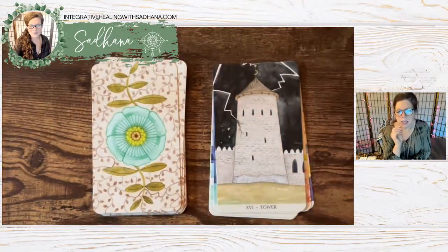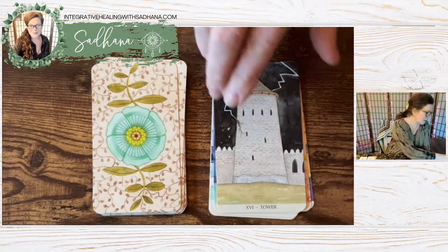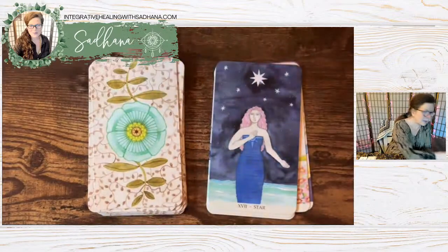Tower. I did do a quick scan of YouTube, and there is one video that compares this deck to the White Sage Tarot, and I understand actually why it is compared to that. It does have a similar energy.